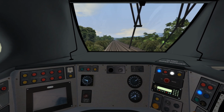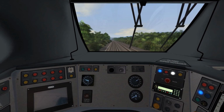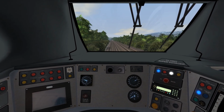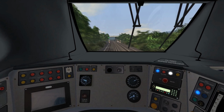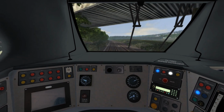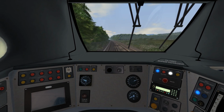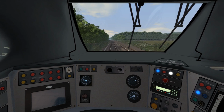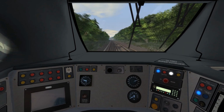As we get to 100 miles per hour, I'm then going to pull the power handle back to the idle position, and then I'm going to apply a low amount of power to try and maintain the speed. One of the difficulties of being able to do that in this particular unit is that I can't see the power handle at all, and as it's not a notched power handle, I'm not sure the exact position to put it in to try and maintain a particular speed, so it's all a bit of trial and error here to try and work out what I need to do.